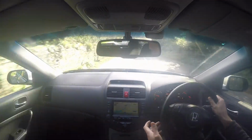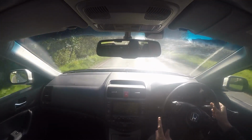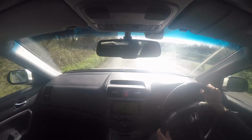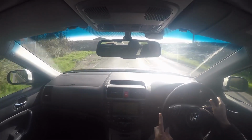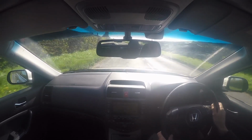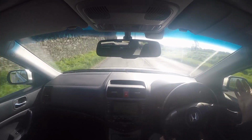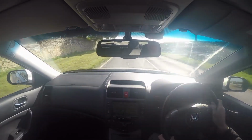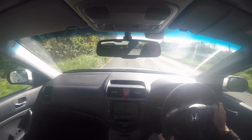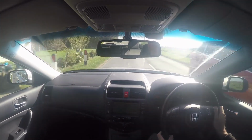Engine starts absolutely instantly, settles to a completely smooth, even idle, there's no fluctuations at all, and it pulls absolutely beautifully and sounds sweet as a nut. Much like the rest of the car, it really does feel like a car that's done 30-40,000 miles, not 140,000 miles. It's a real testament to the reliability and durability of these Honda cars, because I can't separate this from a much younger car in terms of the way it feels and drives. And the engine's a classic example of that.